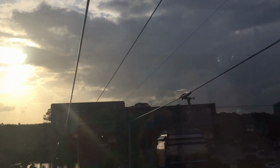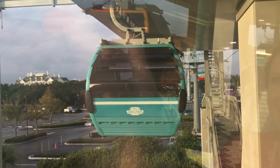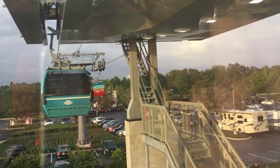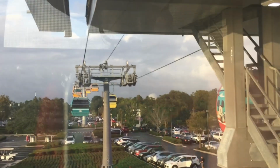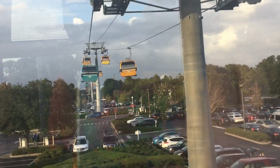We're now approaching what looks like it might be another Skyliner station where you could disembark, but actually it's just turning us to send us towards Epcot. As you can see from the gondola approaching us, some of the gondolas have character decals on them. It's really fun to ride in a gondola that has a character decal. However, it is a little bit easier to see and record video out of the ones that don't.